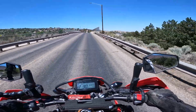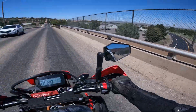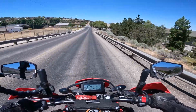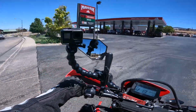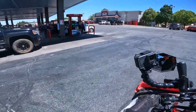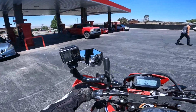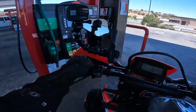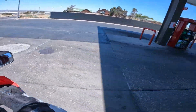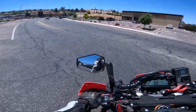Okay, we're going over, what's this? This is Interstate 15 right there. All right. Making our way to Highway 56. All right, we got gas. Very nice. Let's go around. All right, gassed up. Gin's good. Moving on. Next stop, town of Enterprise.